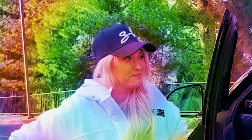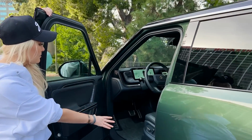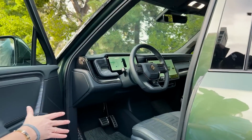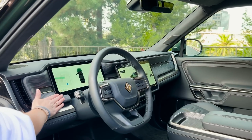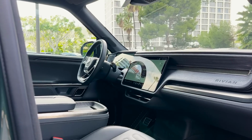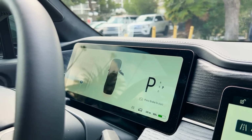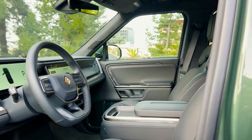We're looking for mushrooms. All right, this is your interior. Come on in. Now everything is sustainably sourced, right? The first thing you're going to notice here is this wood. It's called reclaimed wood. Reclaimed, so basically this is from trees that have already fallen down, so they're not actually cutting trees to put wood in the car. It's a win-win scenario.